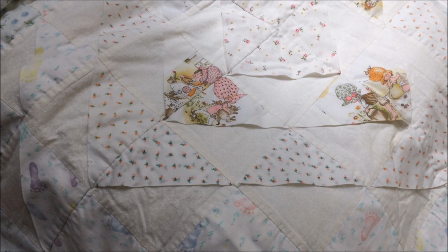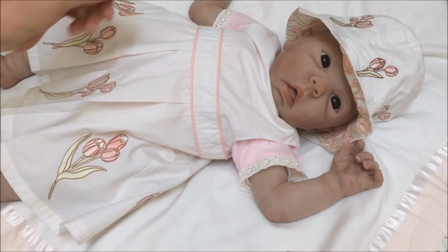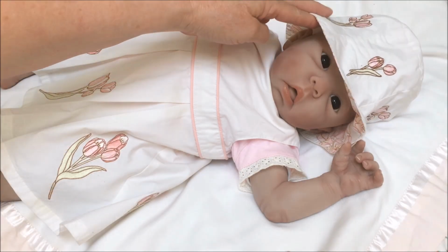And I'm going to show you one other blanket that I got. And someone special on it. So come along with me. Do you want to see Tabitha? Yeah. So come along with me. Here's little Tabitha. She's very happy that I went to the consignment sale, aren't you? Yeah, because I got this cute little jamboree outfit.